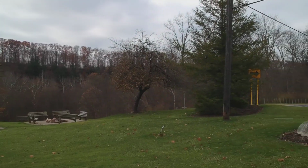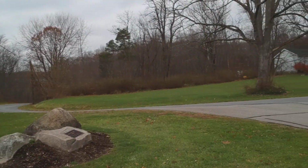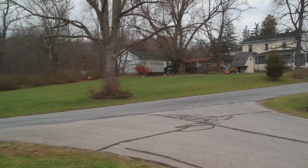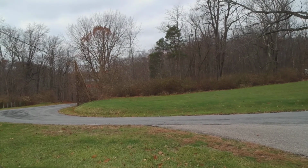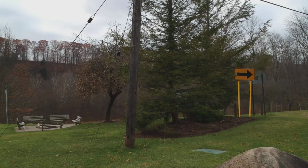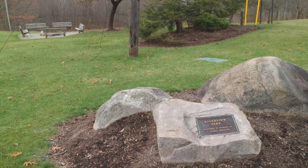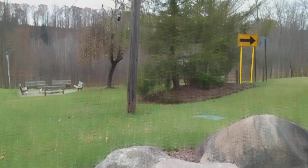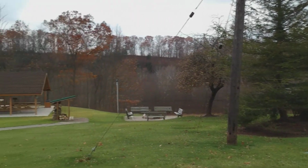It's more than just that little campsite that we saw down by the river, which certainly is an attraction because a lot of people go fishing down there, and we'll talk about that a little bit later. I saw this dedication plaque over here embedded in this huge rock, and decided to fly the Spark over here and just take a quick view of that before heading down and taking a look at some of the other sites.